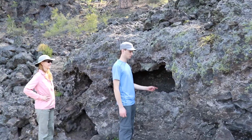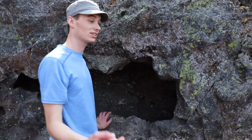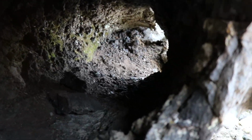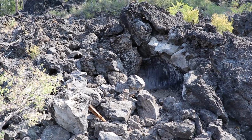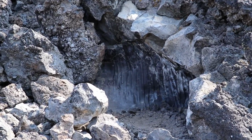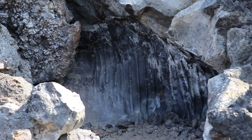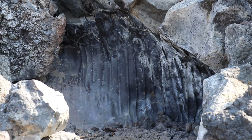Come stick your head in here. You stick your head in there. I ain't sticking my head in nowhere. Stick the camera in there. That's where a tree was. Yep, middle of a tree, 7,000 years ago. Well, this one's different. I don't know if you guys can see that on video, but it's actually got smooth striations in the rock. Must have been from the bark or something on the tree, I don't know.